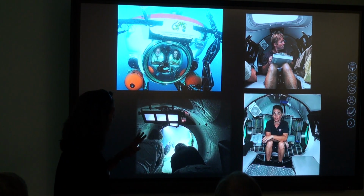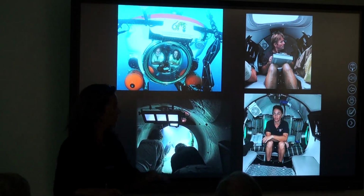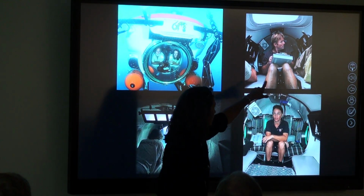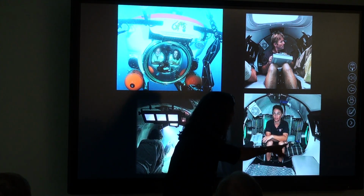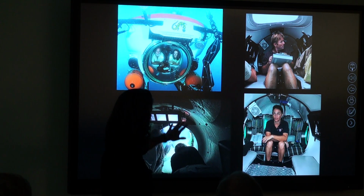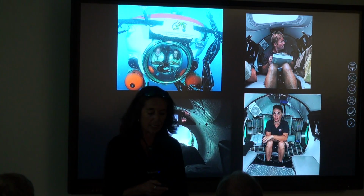And the Curasub holds 5 people, so 2 people lie on their stomachs on these benches in the front and look out of this front bubble. The pilot sits on a bench between their legs, and then behind the pilot is another bench where 2 people can sit, and there's a porthole on either side. And then the pilot's navigating using these screens, and the depth gauge there is in feet.